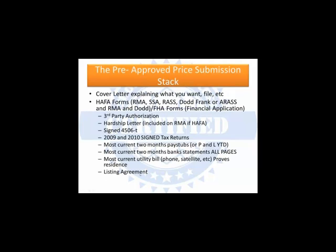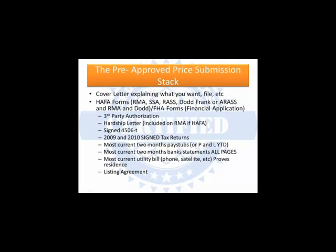Before you send something in, and if there's a change to the stack or the bank says, you know what, listen, I just want one month pay stub, please, just listen to them. Like I said, never send more than they ask for. All right. So that's if you are going to send in a short sale package to get the ball rolling before an offer.